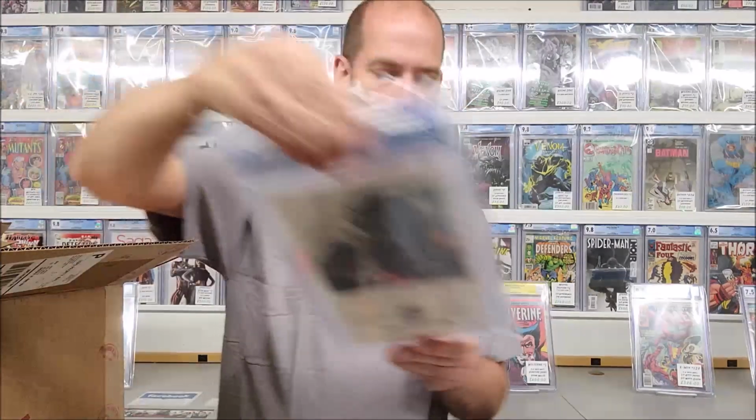We got a Thor 337, first Beta Ray Bill. This book is picking up. 9.6 is a nice copy. Cover's a little bit yellowy, off-white to white pages, but that white cover, I'm surprised that was a 9.6. Well, they don't hit you for fading as much.